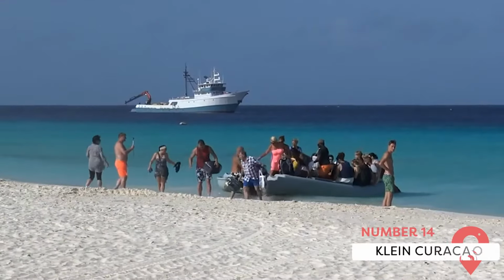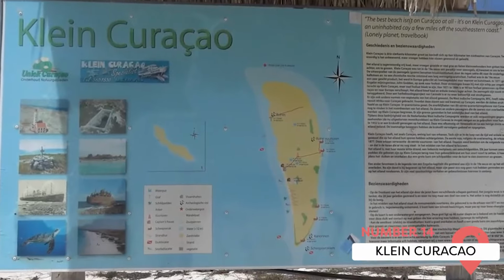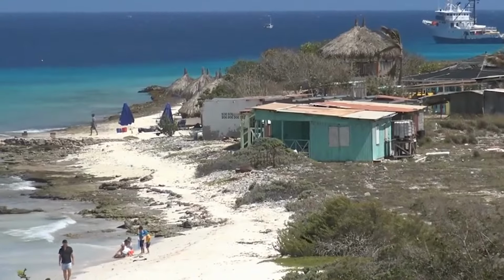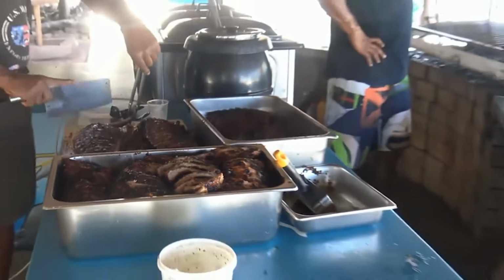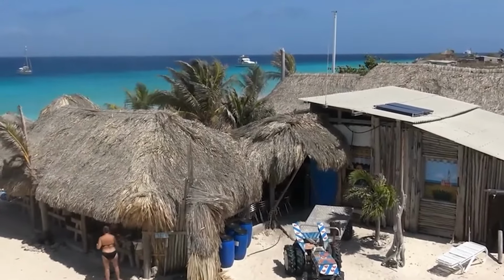Klein Curacao. The trip here is the most popular day tour in the area. Klein Curacao, also known as Small Curacao, sits 15 miles from the main island. It's private and uninhabited, with beautiful white sand beaches. There's also plenty of snorkeling spots, including coral reefs and the wreck of the Maria Bianca Guidesman. The tour costs $100 and the 2-hour boat ride is not smooth.